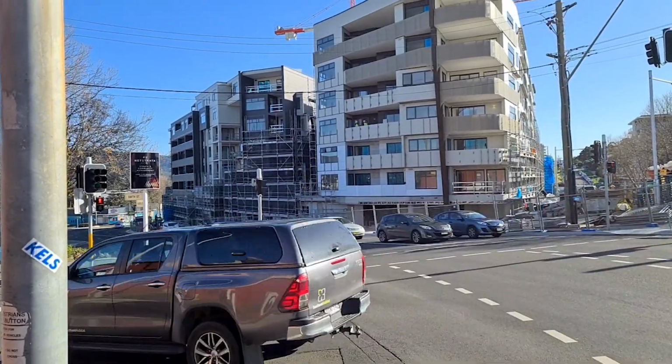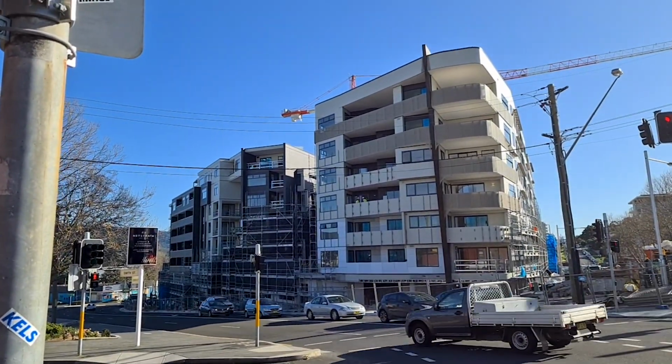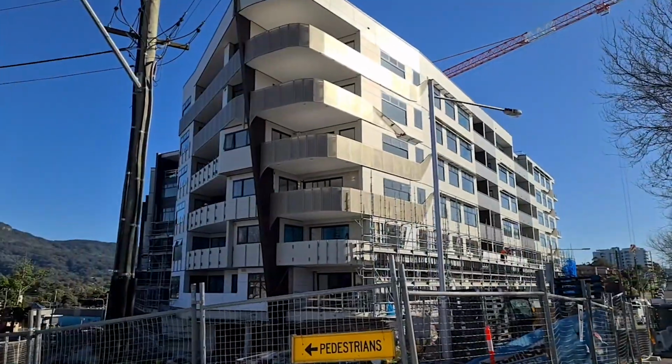We're really excited to be able to share with you some of the images from the PARQ on Flinders project that we've taken in the last week. And those images show the scaffold coming down and show the building starting to take shape.